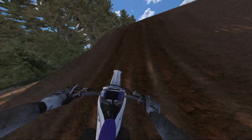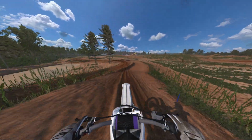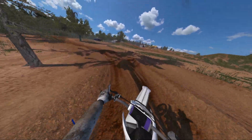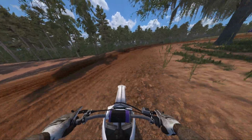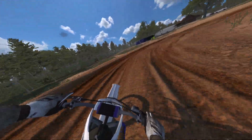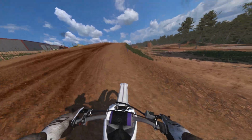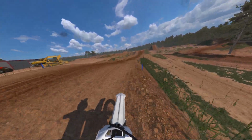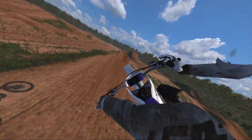Okay, I'm gonna hit this transfer line again. Transfer right into the rut. I don't know how we kept that up, but if you could really nail that transfer line down, it could save you quite a lot of time, actually. Steezy with it.